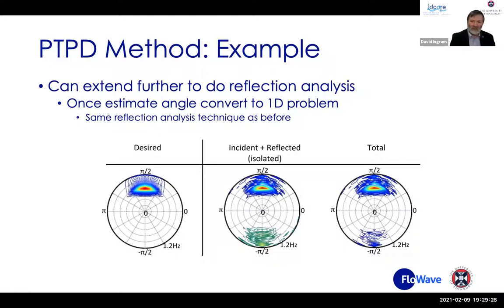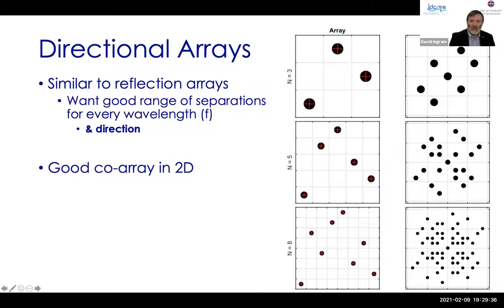And we can use this to do reflection analysis. So this is an example of incident and reflected waves measured in the tank. And these are the kind of arrays that we use for developing and doing those measurements, which is where the picture that you saw earlier comes from.